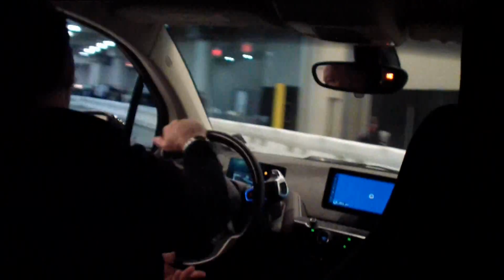They all qualify for $7,500 federal tax credit. Excellent acceleration, nice handling, real tight in the corners. 0 to 60 in about 7 seconds. One of the fastest vehicles we make for North America. Wow. Pretty smooth.